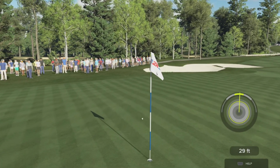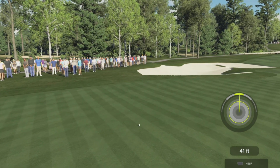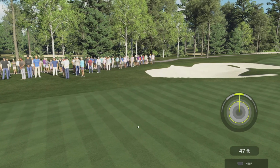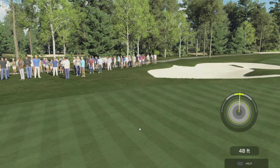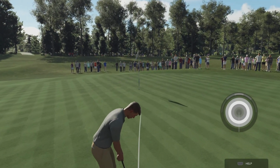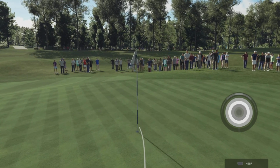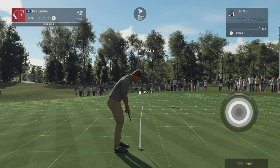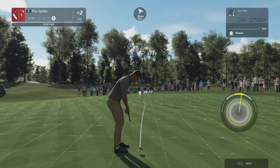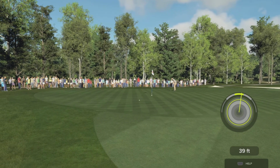Oh, wow. Steady on there. What are we looking at for this putt, Henny? Straight back up this hill. Can be firm here. Just didn't drop.